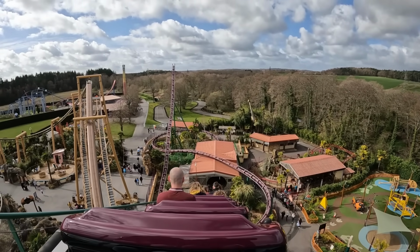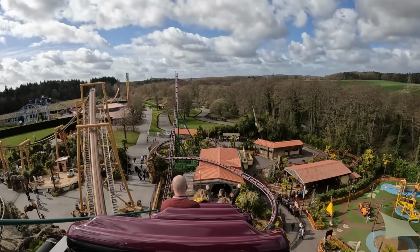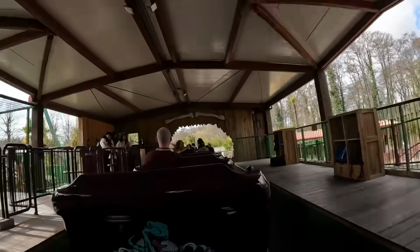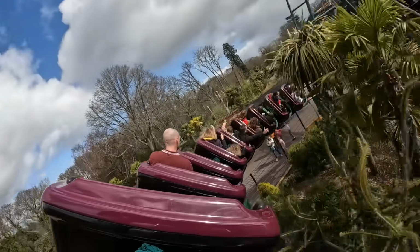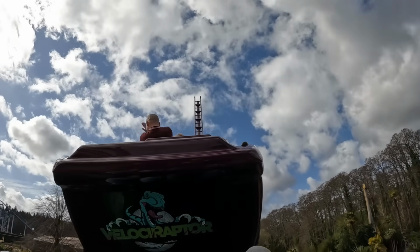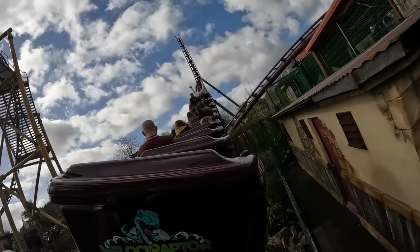Right on the back row. And here we go, station fly through. Nearly said Velocicoaster then. Velociraptor. Woo! Whoa! Woo! Bit of air time, here we go. Whoa, bit of floater. Whoa! I do prefer being on the back. I know if you're on the front, you go up the spike further, but I still think it's better on the back.